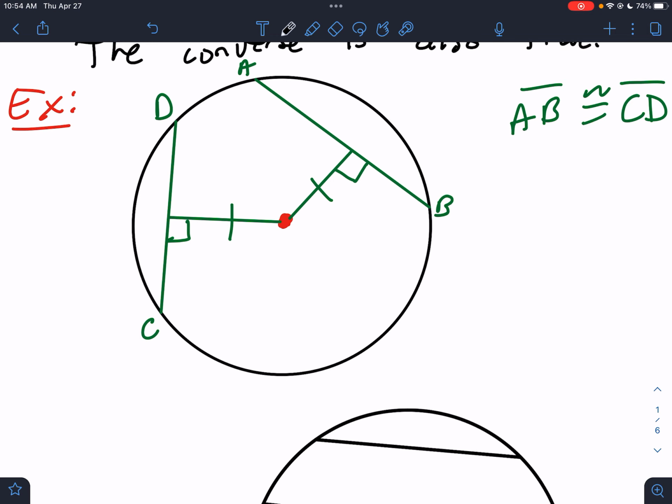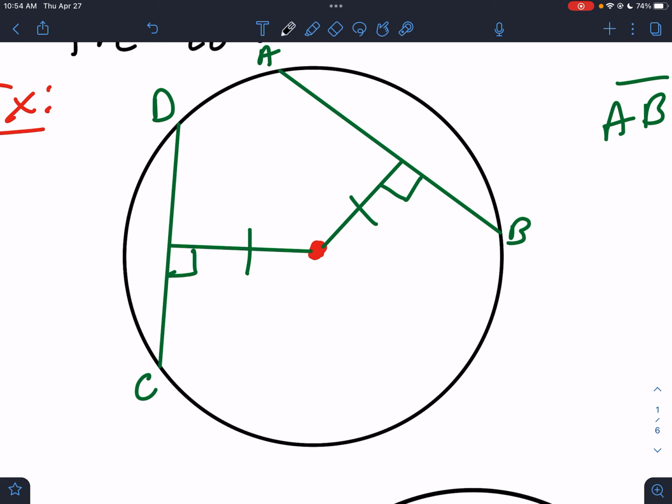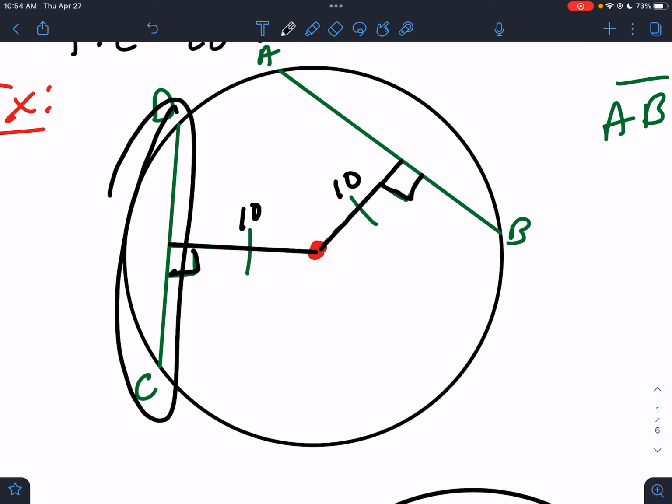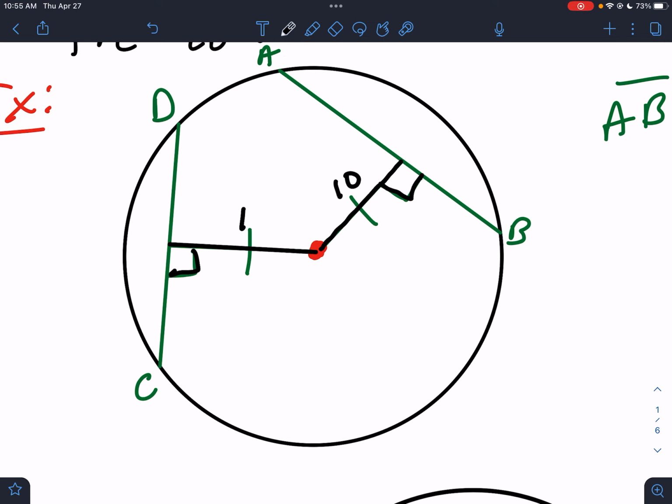Now, how do we measure distance? We always measure distance the shortest possible distance. So when I say something's like 10 units from the center, I mean the shortest possible distance is 10 units. Not here, not here, not here. The shortest distance, which conveniently is always at a right angle. Same thing over here. It has to be at a right angle. That's how we measure the distance. So if those are both 10, what we're saying is that these two chords, if they're the same distance from the center, they got to be the same size.